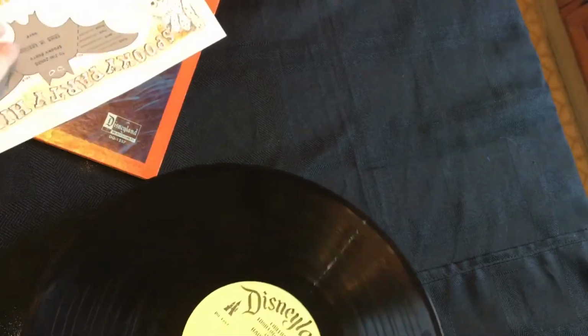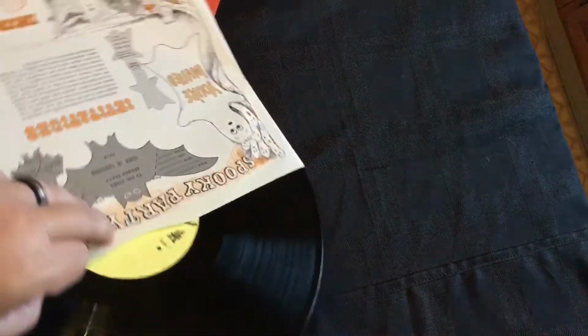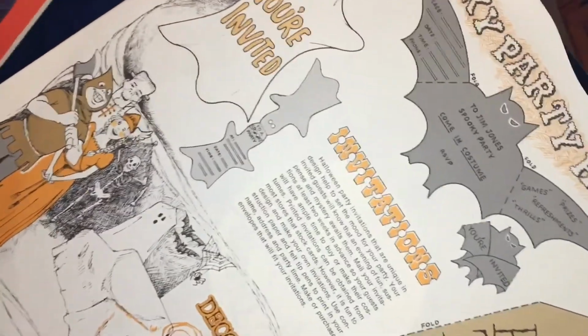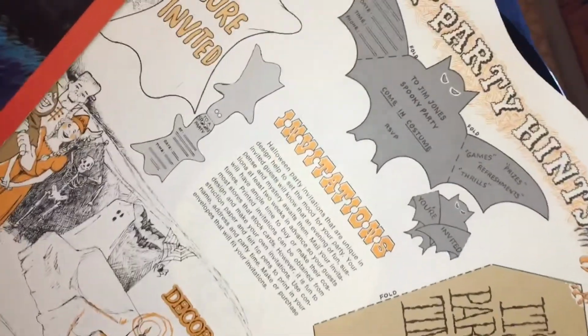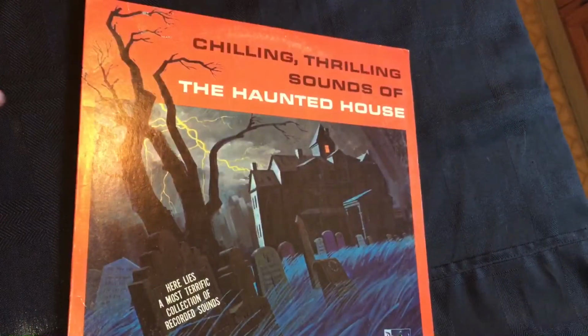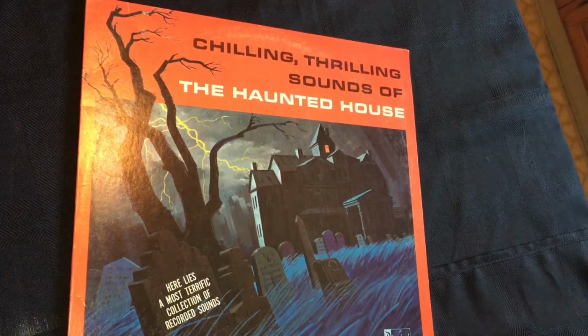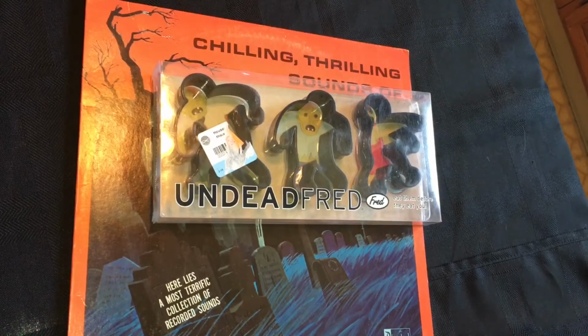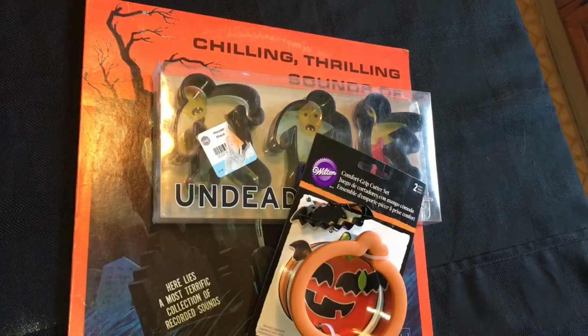So, like I said, when I first picked this up, I kind of assumed it was related to the Haunted Mansion. It's not though, but what it is is actually still very cool. So I want to do a separate video on this particular record to show you guys a little bit more about it. So there it is. The record, cookie cutters, pumpkin guy. So yeah, overall I think it was a pretty good haul. I wish I could have found more, but if I do find more, I of course will make another video.